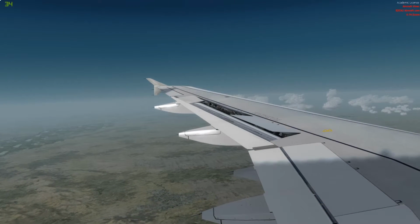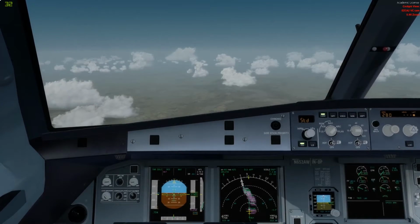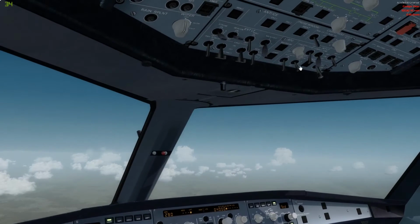A little speed brake action there. Alright, let's go ahead and make sure everybody's in their seatbelt now.